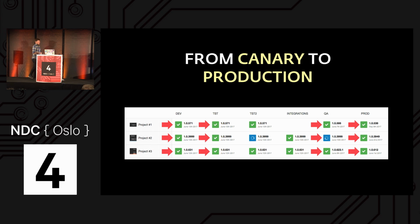So it hits dev, and dev is deployed to tens of times a day. And we promote to the test environments when we want to do some more thorough testing. We have 3 test environments: test, test2, and integrations. Integrations is where we test other systems, test their integrations towards us, so it's a bit specialized for that. And in the other test environments, we have more automated tests and thorough tests for the integrations we have.